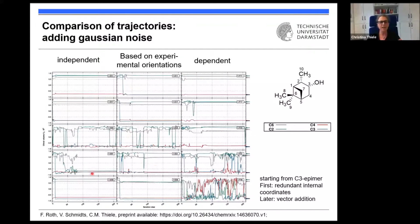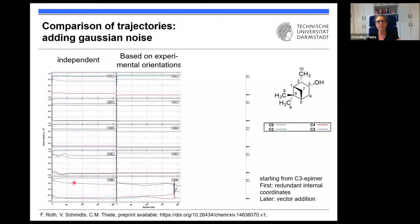You see that here the trajectories are pretty busy. And then if you take a different algorithm, you can get these trajectories rather smooth. So you can use the vector addition algorithm and get this much more quickly. Why do we not always use the vector addition algorithm? Because if you have large scaffolds that you want to rearrange, then this vector addition algorithm doesn't work.